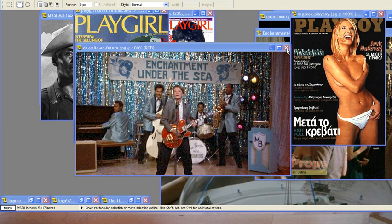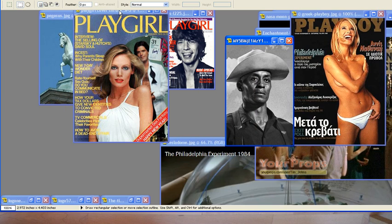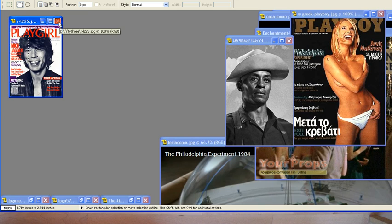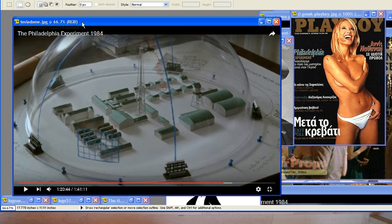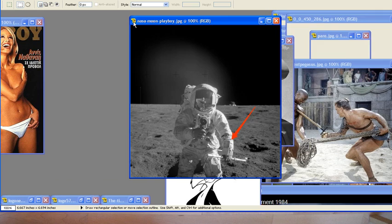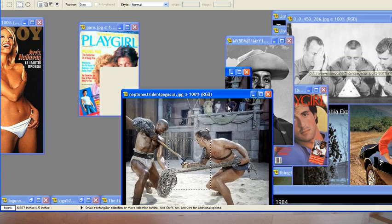Let me close this. Let's see here. So this is the January issue. It's a holiday clue. Here's Pegasus, the flying horse. This is a shot from the movie, and we see a dome. That's interesting. And now the rest of this is going to be stuff that's just weird.